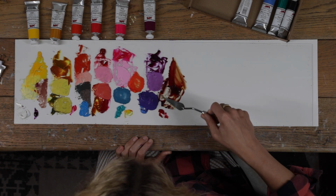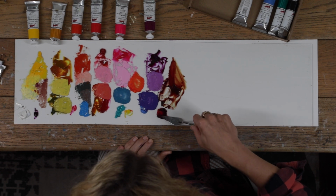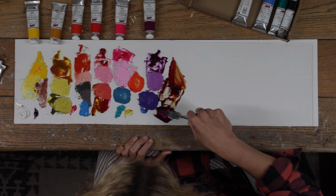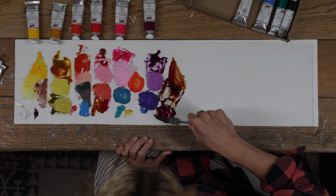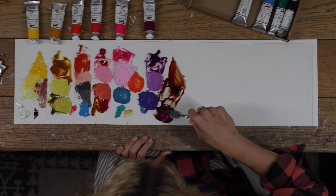Maybe quickly, I'll just explore before we move on to the next colour. Just mixing the two Quinacridones just to see. Wow, look at that. You have violet flames. Oh, that's unbelievable. It holds so much light, such a joyful colour.